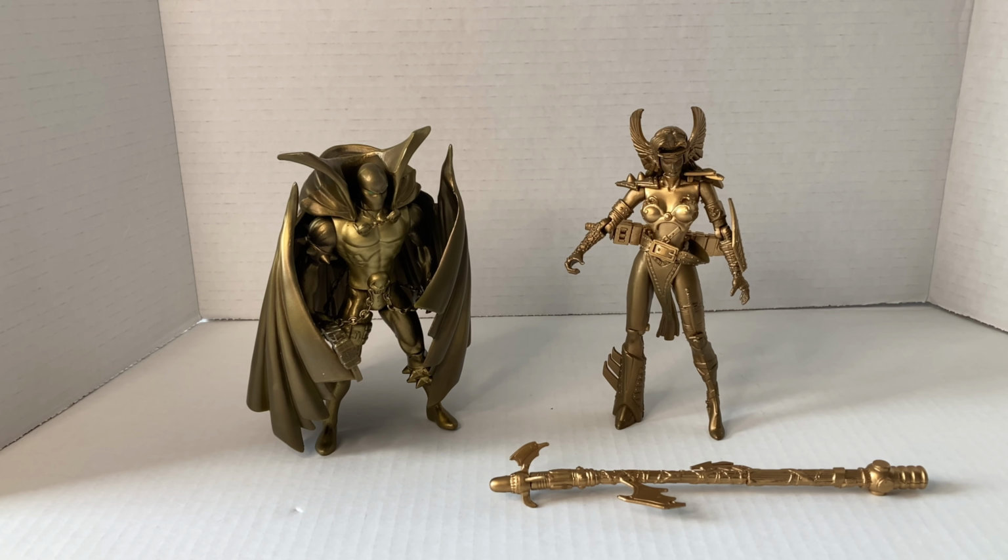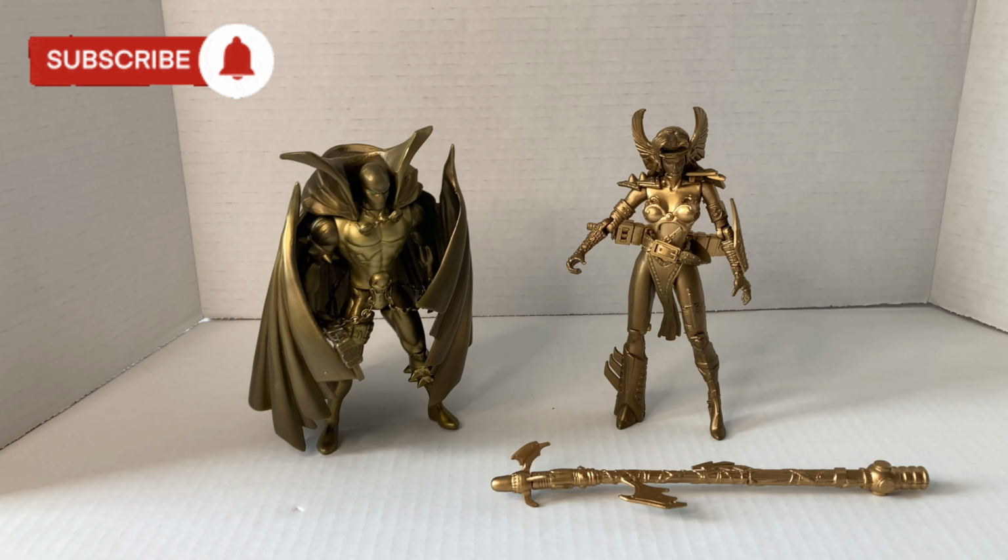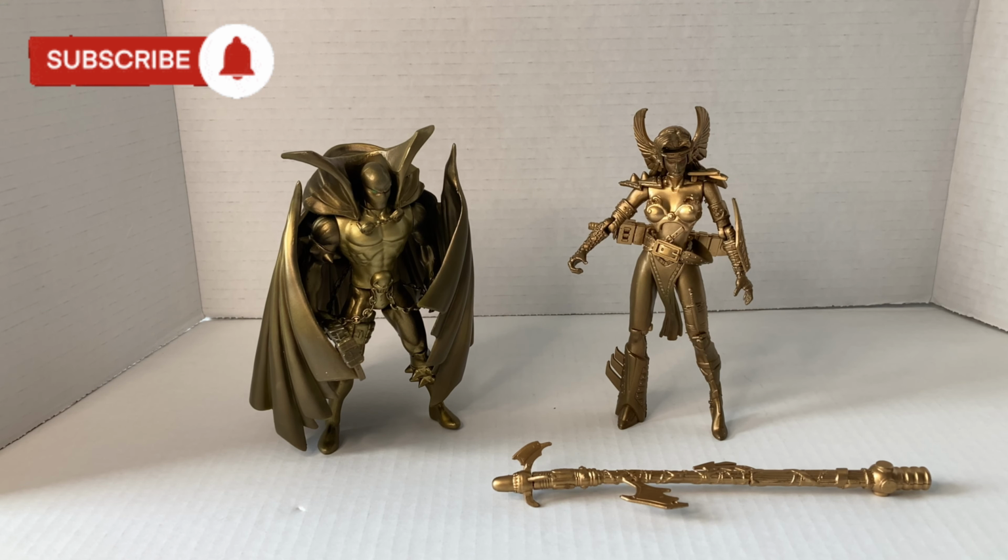Welcome back, everyone. So today I've got something a little bit special here. Today I'm taking a look at some older McFarlane Spawn figures. These are basically variants of the original Spawn and the original Angela.